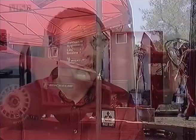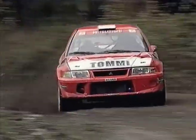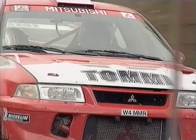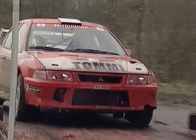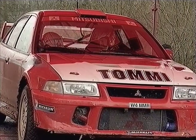Actually 6 weeks before an event we're looking at an event test. So a 5 to 6 day event test. With weather, road conditions and even basic geography so vastly different from one round to another, pre-event testing is a vital ingredient of a championship campaign.